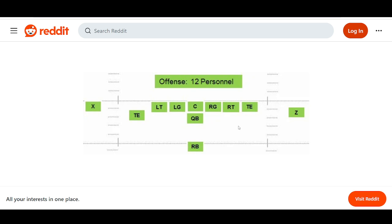It's not as easy defensively to match up against 12 personnel because you're kind of in a conflict here. Do you put in an extra defensive back? Do you play nickel defense against 12 personnel and risk matching up a small defensive back on a bigger pass-catching tight end like an Evan Engram or a Jimmy Graham in Sean Payton's offenses? That is kind of the risk you're playing if you play nickel defense against 12 personnel.